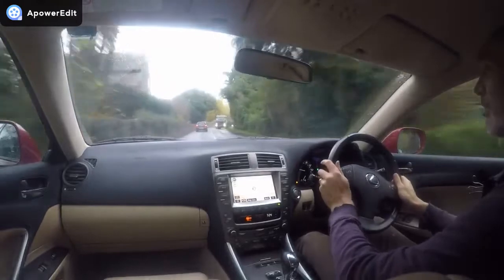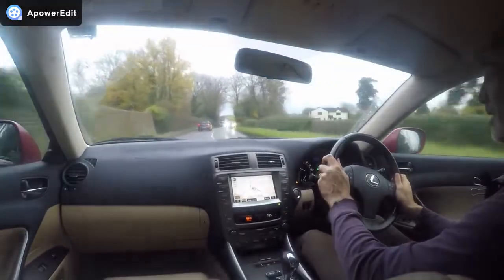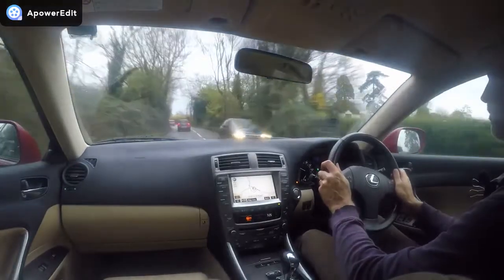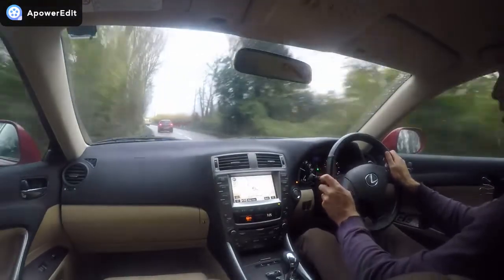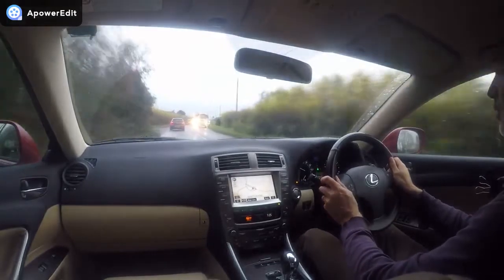So just pull out, get away from the car behind. Engine then feeds through into the Lexus gearbox. Wonderfully smooth shifting, of course, as you'd expect from any Lexus gearbox, and this is no different to any of them. Gear changes are all but imperceptible.